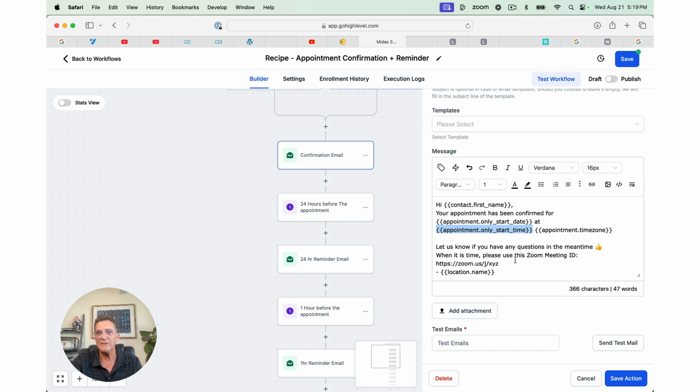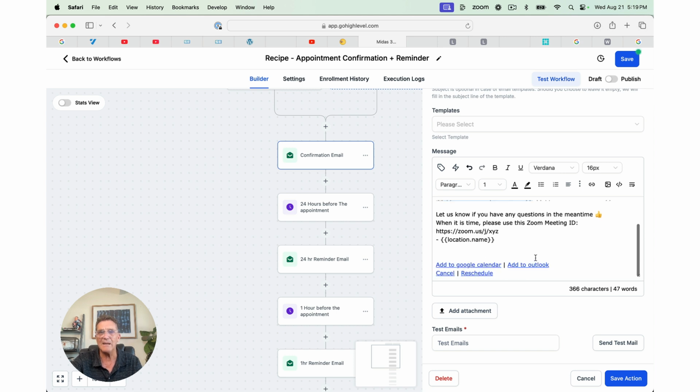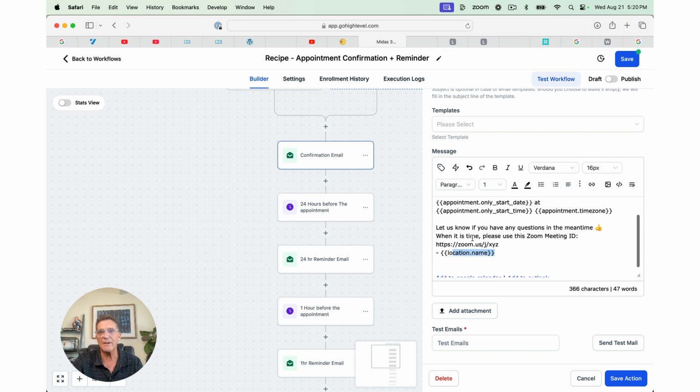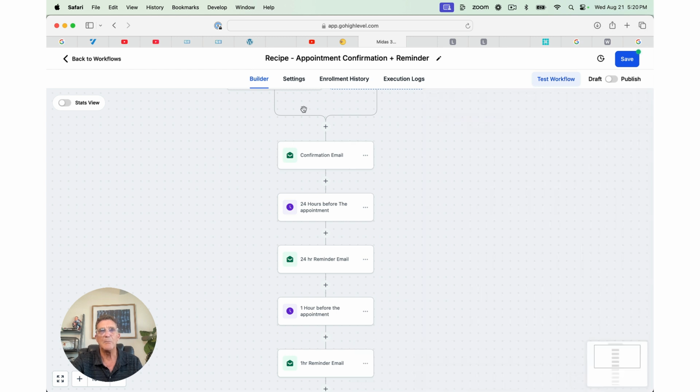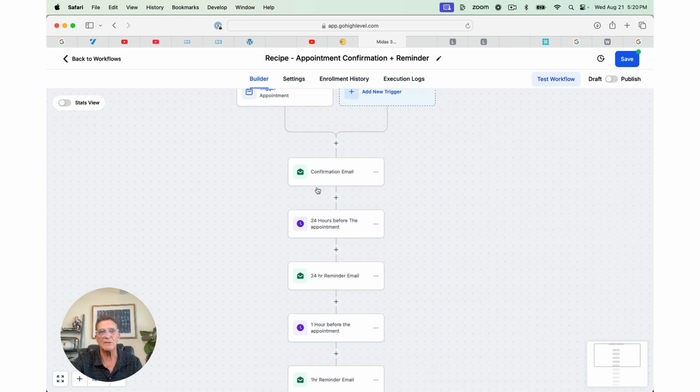When it's time, please use this Zoom meeting ID. So you can also connect the back end of this to your Zoom account, and it will automatically create a Zoom link if the appointment is set up to be Zoom. But if it's set up to be physical, then of course you would just get rid of this entirely right here and do it like this. And then of course you can add it to your calendar. I'll go ahead and save that action. So immediately after they book, they'll get a confirmation email.